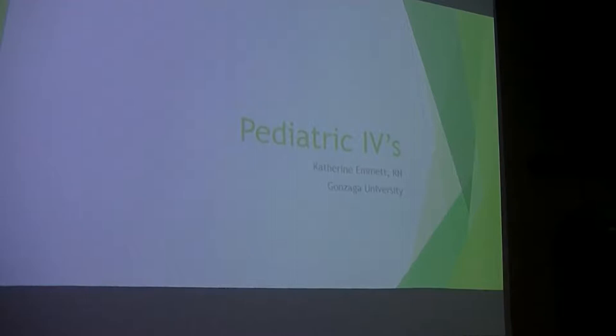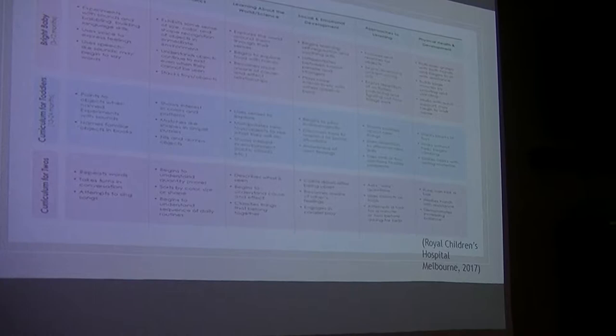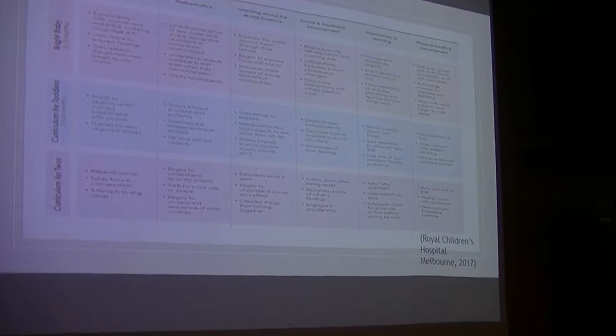So the first thing is a little bit of growth and development. I'm starting with the babies, and with this growth and development, I'm only going up to about 5 years old. Pediatrics does range all the way to 18, that they're still considered a peds, but the older kids I'm not really focusing as much on. So the babies, it's going to be 0 to 12 months.